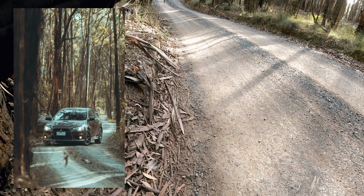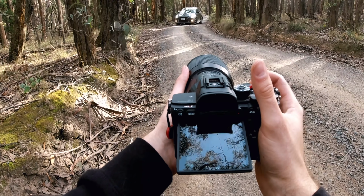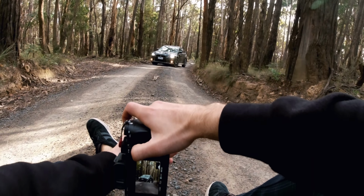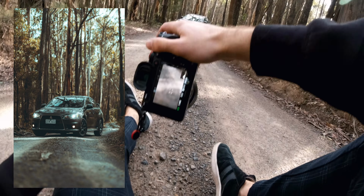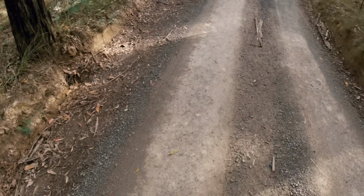Oh, that's good. He knows about the wheel turn. Try to get a little bit closer. I want to get some of that trail in the back. I hurt my knees. I can't squat. Just gonna sit down. I'm gonna move this bit of bark just to save me the Photoshop.